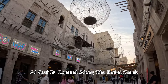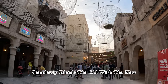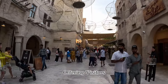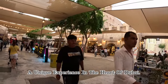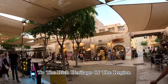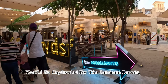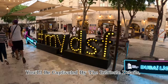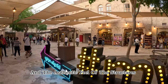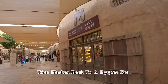Seef is located along the Dubai Creek and seamlessly blends the old with the new. It is a place where tradition meets modernity, offering visitors a unique experience in the heart of Dubai. The architecture of the Seef is a nod to the rich heritage of the region. As we stroll through the alleys, you will be captivated by the intricate details, vibrant colors, and the authentic feel of the structures that harken back to a bygone era.